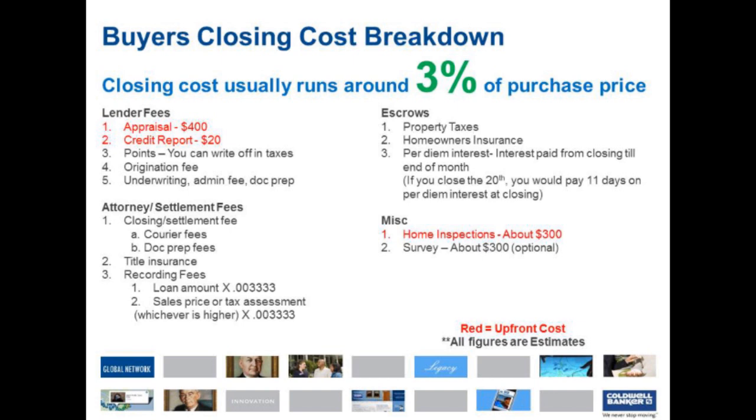And then home inspections, again, based on square footage. So the bigger the home, the more it's going to be. If I had to estimate it, you're probably going to spend about $300 to $350. Every home inspector is a little different in what they charge, but just to get an idea, it's going to be right around that price.